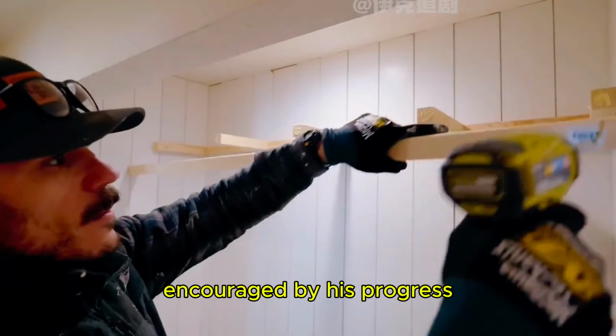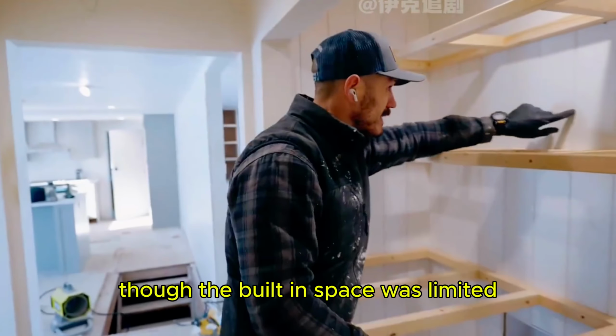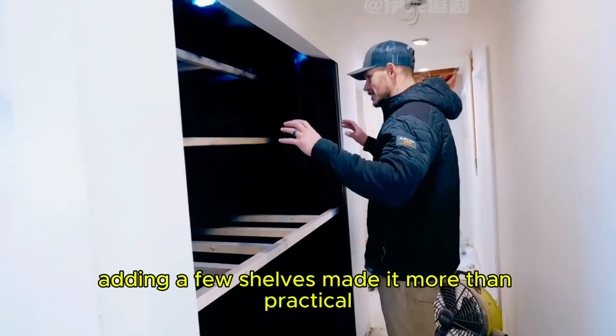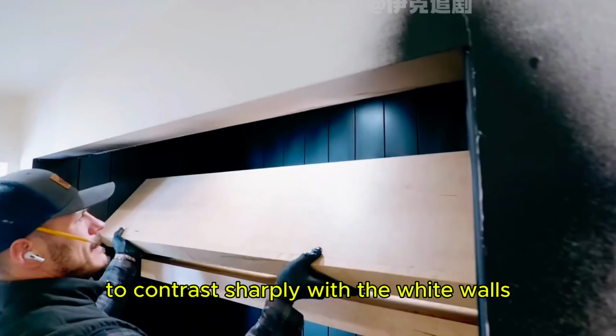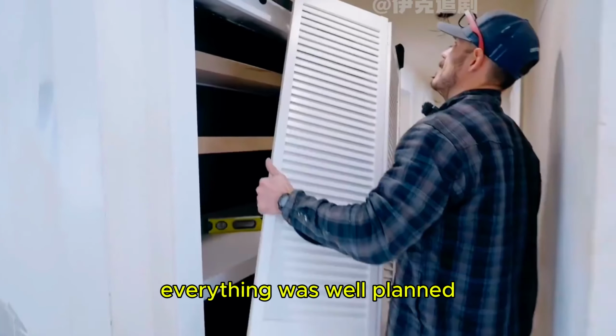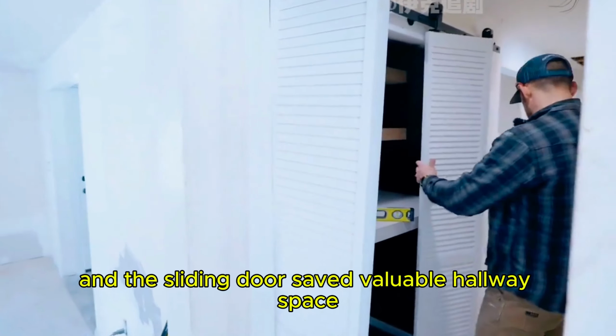Encouraged by his progress, Henry decided to make full use of the hallway closet. Though the built-in space was limited, adding a few shelves made it more than practical. He painted the interior black to contrast sharply with the white walls. Even without a design background, everything was well planned, and the sliding doors saved valuable hallway space.